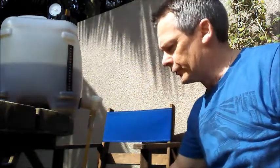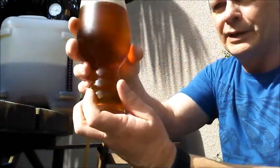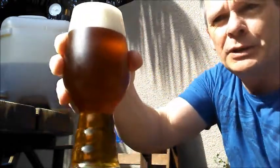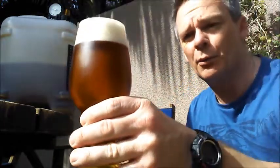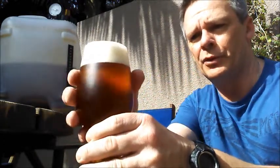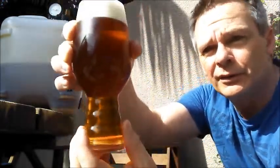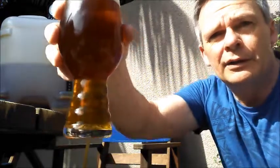Thought seeing it's such a nice day outside, I would pour one of my house beers off the mini pressure barrel, see how it's going. I haven't had one for a couple of weeks, been too busy just with the SJ Pour beer reviews and scoring, etc. But man, it's really clear.